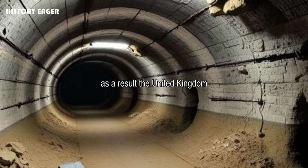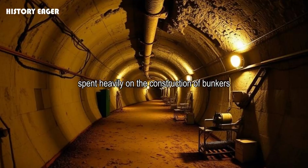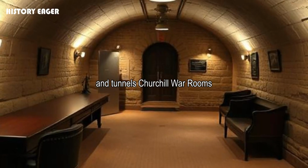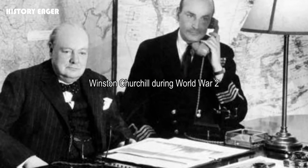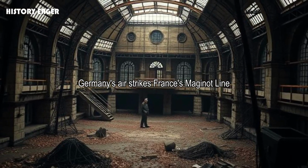As a result, the United Kingdom, France, and the Soviet Union, along with Canada, spent heavily on the construction of bunkers and tunnels. Churchill War Rooms was an underground complex that served as the headquarters of British Prime Minister Winston Churchill during World War II. This complex was designed to remain safe from Nazi Germany's airstrikes.